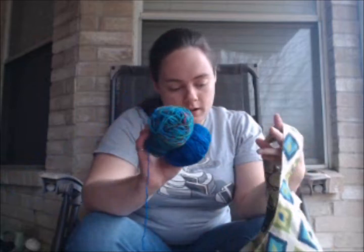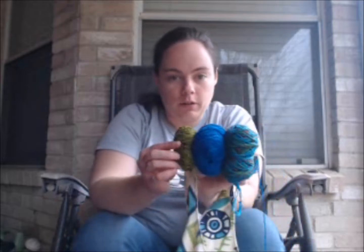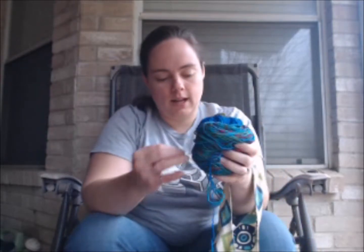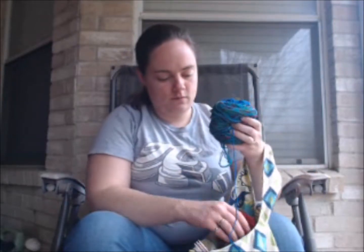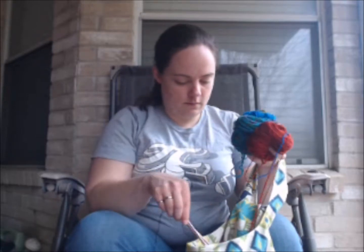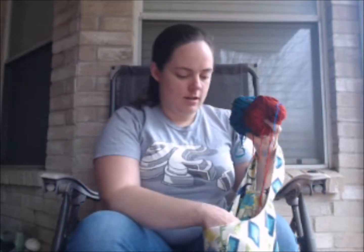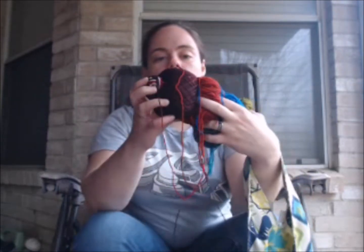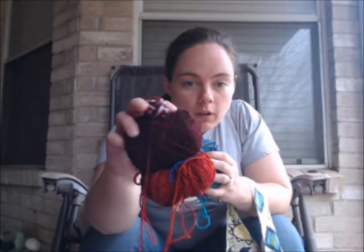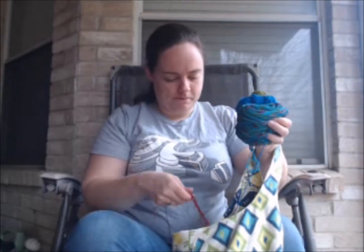So here were the colors that I used for the Aviatrix, and I still have the needles packed in here. And then here were the colors that I used for the other guy. So you can see I didn't really want to use too much more of that one. I did want to reserve some.